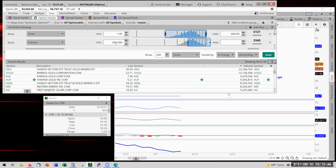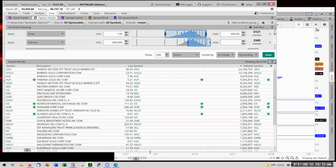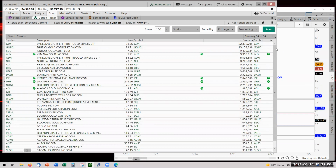5,000, 200,000 shares or greater. Today's trade, 333.45. The scanner came up with 34 candidates right here. Now, it's sorted.